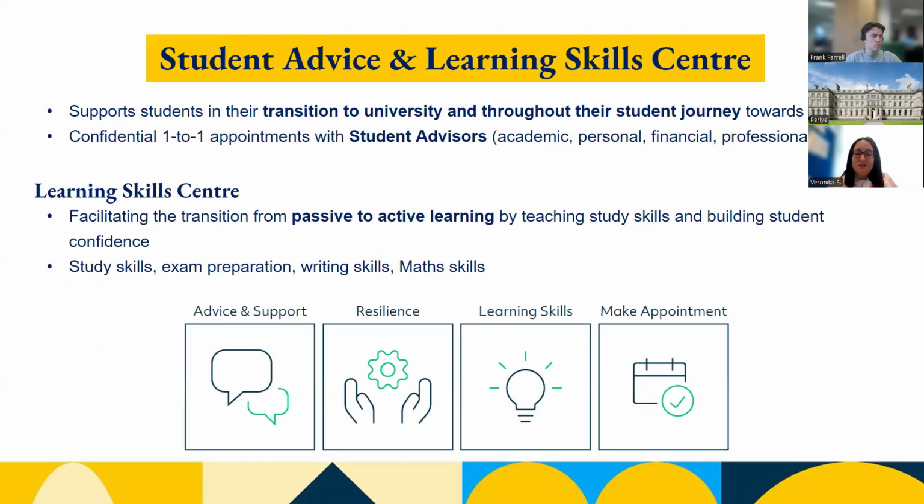Now, Student Advice and Learning Skills Centre, or SAL for short, is the department where I work. It's a department where we have student advisors and learning skills specialists. And here we help you with your transition to university, to Ireland, answer questions, and we sort of triage students. We point them in the right direction when they don't really know where to go with their issue.